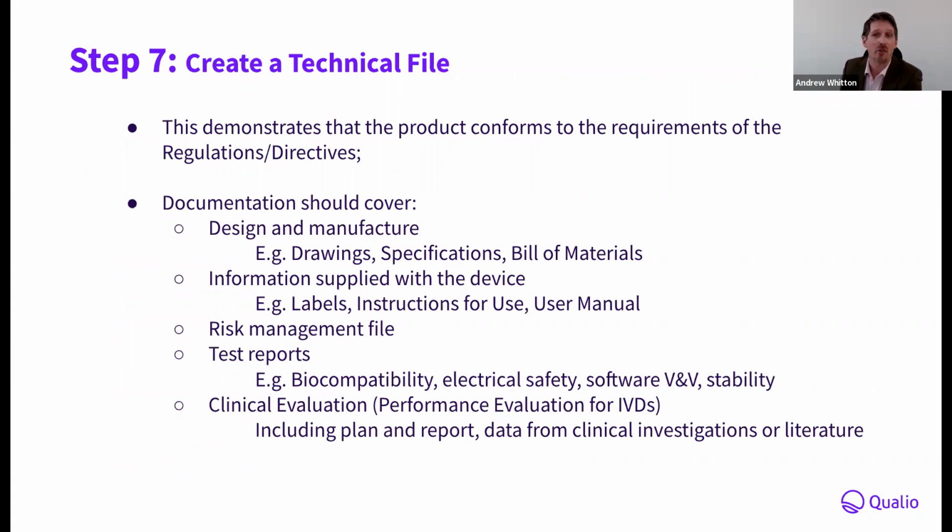Okay, so step 7 of the CE marking process is the creation of a technical file, and this is needed for all classes of device. A technical file, or officially called the technical documentation, is a compilation of the documents that contain all the relevant information about a particular device, including the safety and performance information. A technical file is used to demonstrate that the product complies with the requirements of the applicable regulations or directives. This proof of compliance is compulsory for manufacturers to show that their products are safe before being placed on the market in the UK or in Europe.